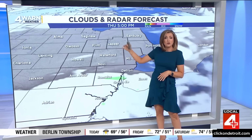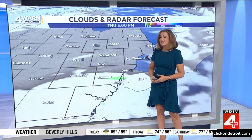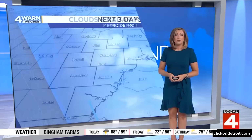And in fact, our northern communities could get a nice little dose of sunshine late afternoon, early evening, but it's going to be a little cloudier along and south of I-94 around the dinner hour. But at least we stay dry and should stay relatively dry, not just tomorrow, but through the weekend.